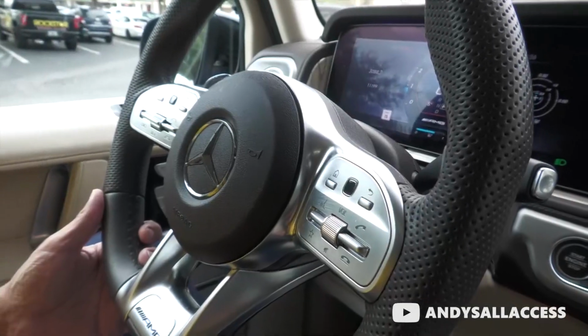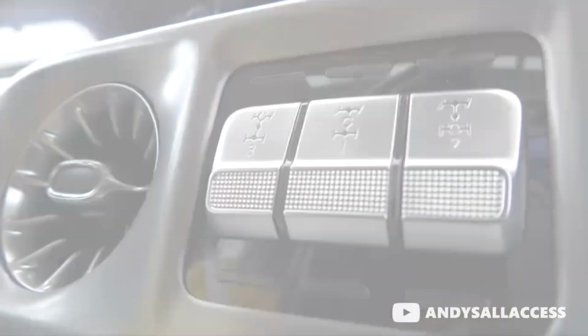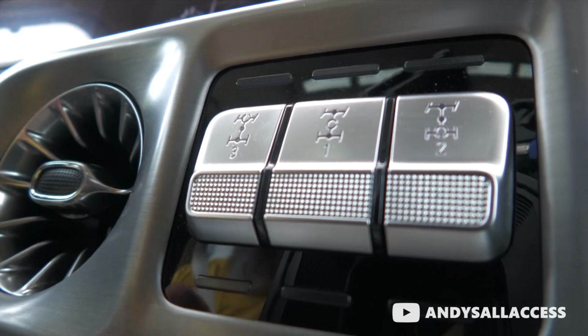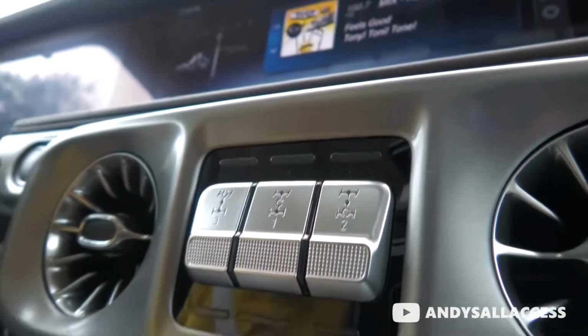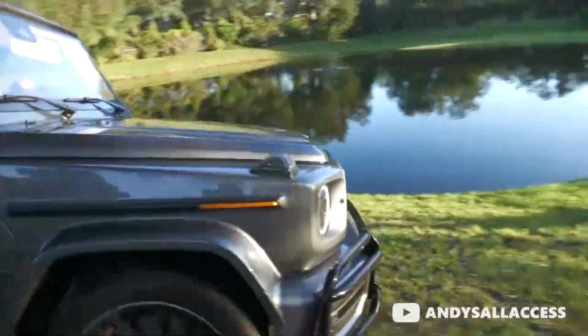This truck comes with a 9-speed dual clutch paddle shift transmission. Not only does this truck drive beautifully on road, but it has 3 locking differentials for when you want to go off-roading. This truck is an off-roading beast.